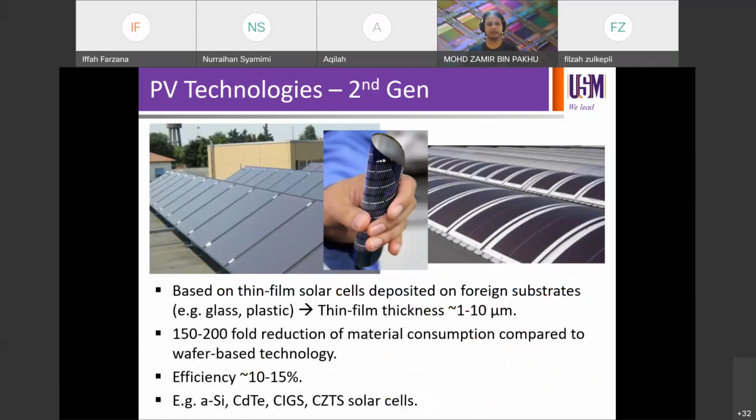So how about second gen? Second gen are based on thin film solar cells deposited on foreign substrate like glass, plastic. You can even consider fabric, baju, kain, langsir, jacket, whatever, fabric, selimut ke, kemah, tent, right? So whenever basically they are not rigid surfaces. You can bend, you can lipat, whatever, you can fold. So you can see here, you can bend this, you can fold. This one is curvy as well, so you can apply to curvy surfaces.